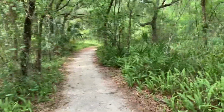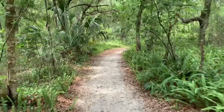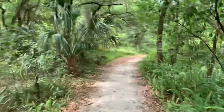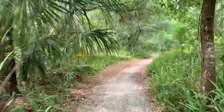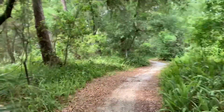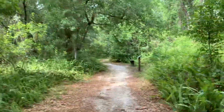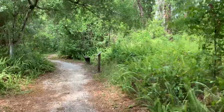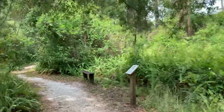It's completely deserted back here. You can still hear the music in the distance from the EcoFest, but I'm getting a little further away. I'm not sure how far this trail goes down, but I am the only one back here. Luckily though, it is a marked trail, and as you can see, approaching up here is some type of information sign, so I'm not completely in the thick of the woods.